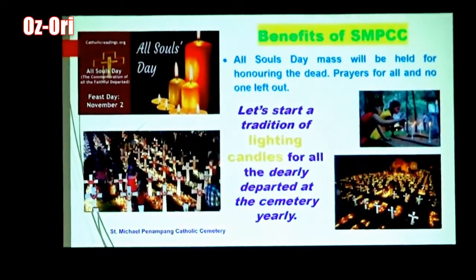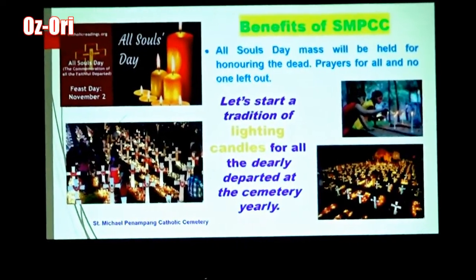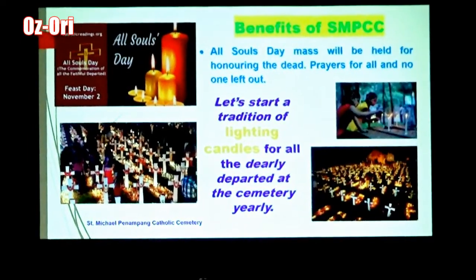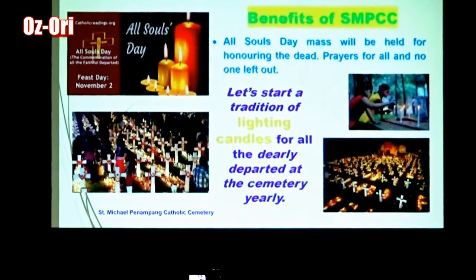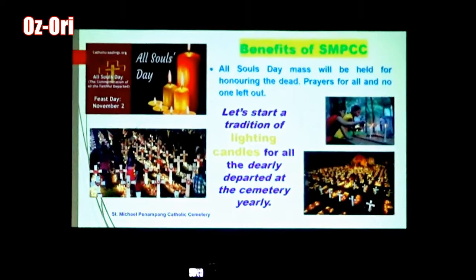Or even if you're single. If I'm single, who's going to light my candle? The community is doing that. Why? Because we have a management committee who will make sure that it happens.